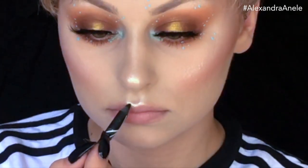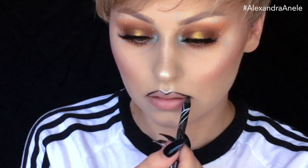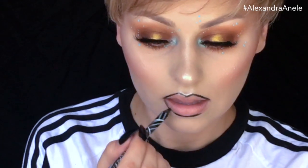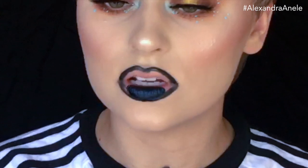Okay. So this is the LA Girl Glide Gel Liner in Berry Black. This is what I'm gonna use to line my lips. Be careful because it's black. Oh shit, this is really soft. I don't know if this was a good idea. So I would recommend, this looks insane. I'm gonna put the lip on before I talk about that. Smells like frosting.